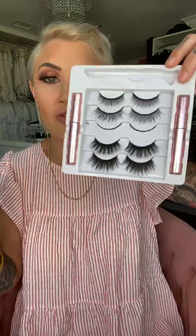These were like $12, or maybe 20, 24, less than 30. But not bad for 1, 2, 3, 4, 5. And then both of these are the same thing. And then they come with the tweezers. So yeah, magnetic eyeliner and eyelash kit. But message me, I'll give you the link to the exact ones.